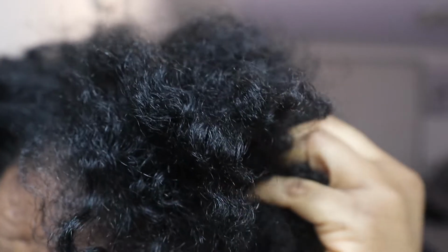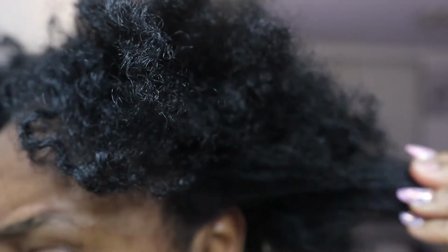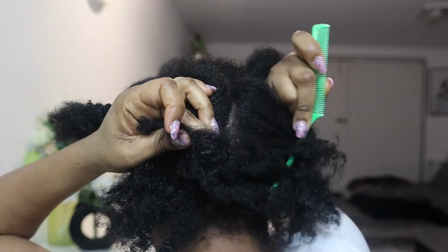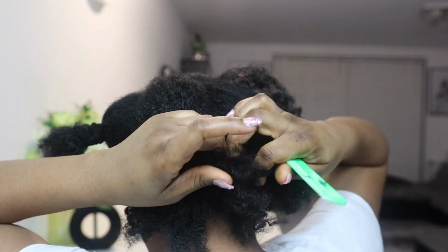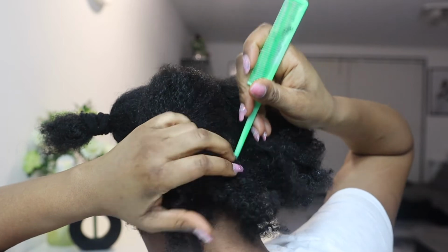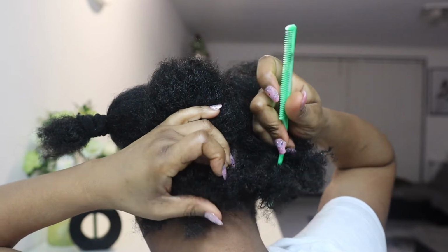I would like to share with you guys what my hair was looking like before I did this treatment. My hair is so dry right here. You can see it's frizzy and it is almost impossible to manipulate my hair. I was literally struggling to manipulate my hair at this level. But I'm going to be showing you this treatment.